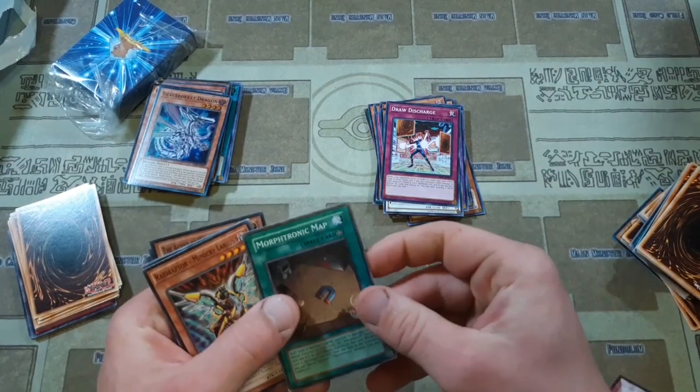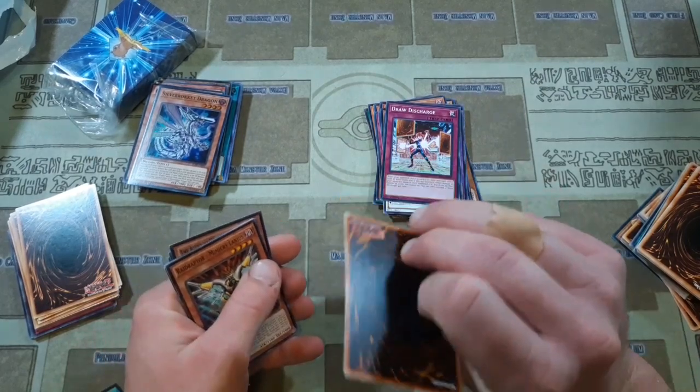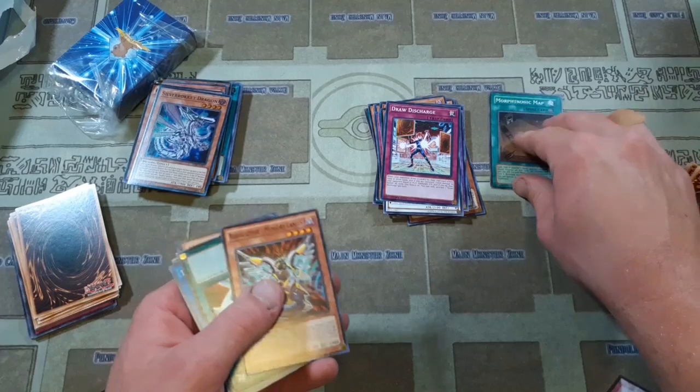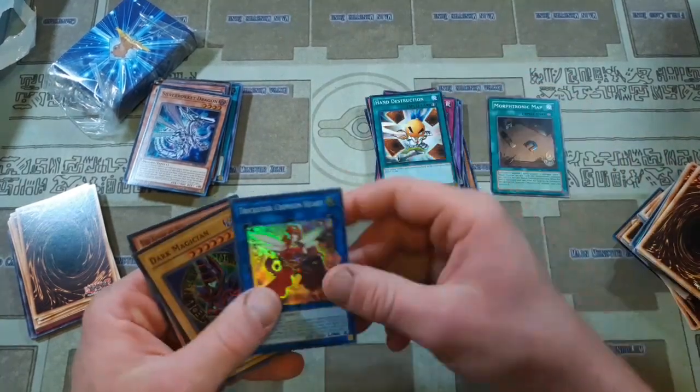Why does this feel greasy? This feels really weird. I've heard that people say foreign cards feel different. This almost feels like European or something, but I've never really dealt with those cards before.